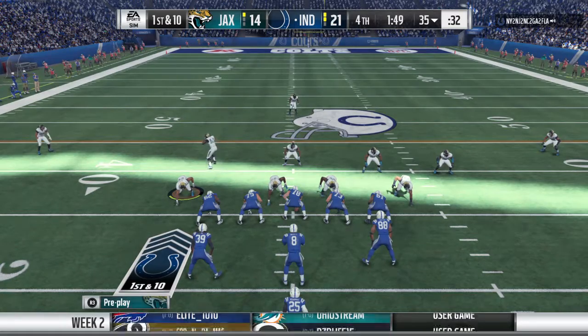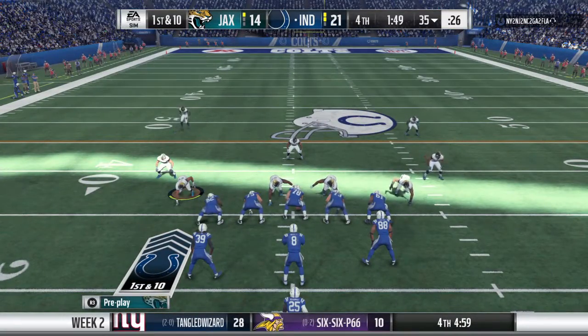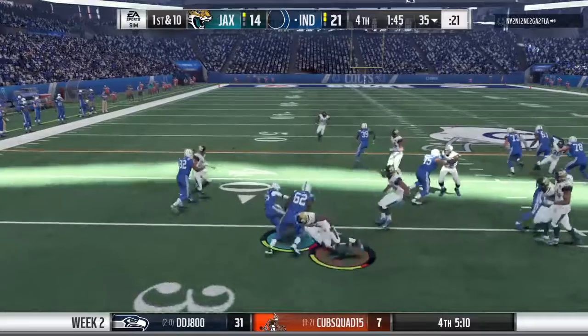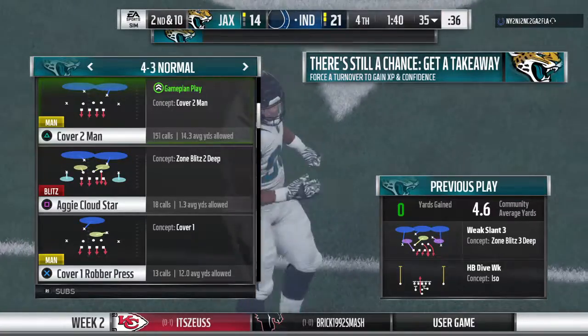The wide receiver moving to a new spot. Here's Muhammad, looking for a cutback lane, but nothing there as he's met at the line of scrimmage. No gain on the play.